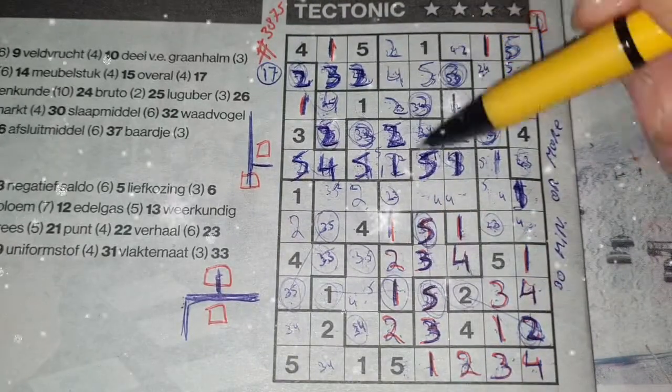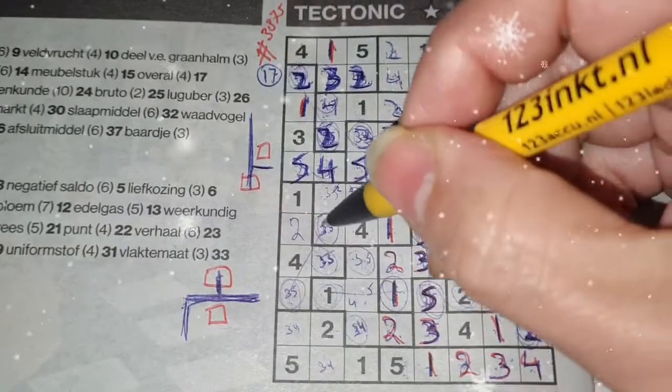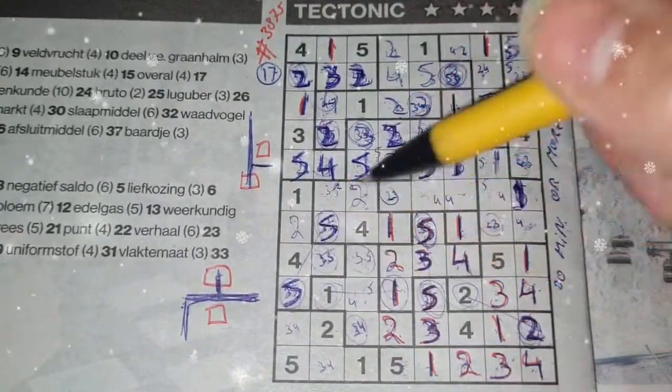What a mess, what a mess. These two boxes can be a 5. So one box left for the 5 in this area should be here. And this box is connected with that box, should be also a 5. Two numbers left, the 2 and the 3.